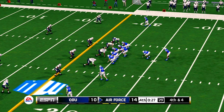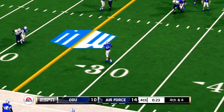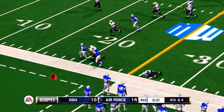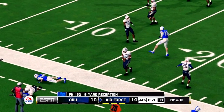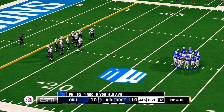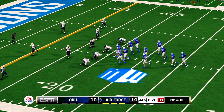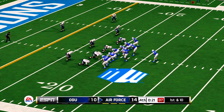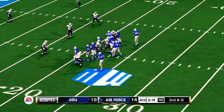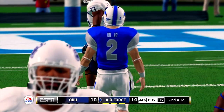Here we go. Pulls down the catch, and he's got room here. He gets hit out of bounds at the 21. We should just see the quarterback take a knee right here, winding down the rest of this clock. He takes a knee, looking to take some time off that clock.